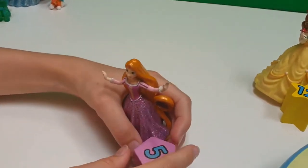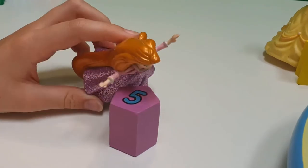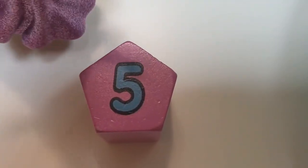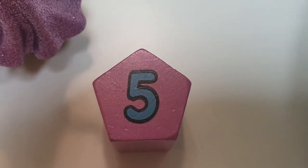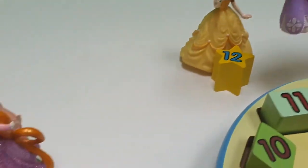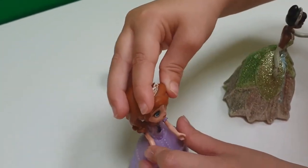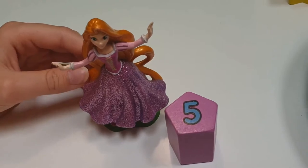It's my turn. Oh, hi, Rapunzel. Wow, you really match your block, don't you? Your dress is lovely. And what colour dress have you got on? Purple, just like my block. Purple. And what number have you got on the top? I have the number 5. And the top of your block makes a 5-sided shape. I have a question. You've got a question, Sophia. What's your question? I have purple like my dress. So you've got purple and you've got purple. We've got two different purples, haven't we? Yours is more of a violety purple. And yours is more of a reddy purple. Very nice. Lovely purples. Both of you have got beautiful purples.